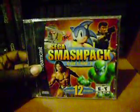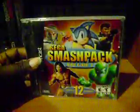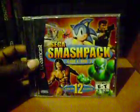Here we have the Sega Smash Pack, which I believe was originally for PCs, and they put it on the Dreamcast. I bought it because it had Sonic the Hedgehog, Golden Axe, Shining Force, which I love. I love Shining Force. This is one of my favorite RPGs. Streets of Rage 2. Let's see, Revenge of the Shinobi, which I find incredibly difficult. Altered Beast, Phantasy Star 2, and Vector Man. Just about all these games I can play.